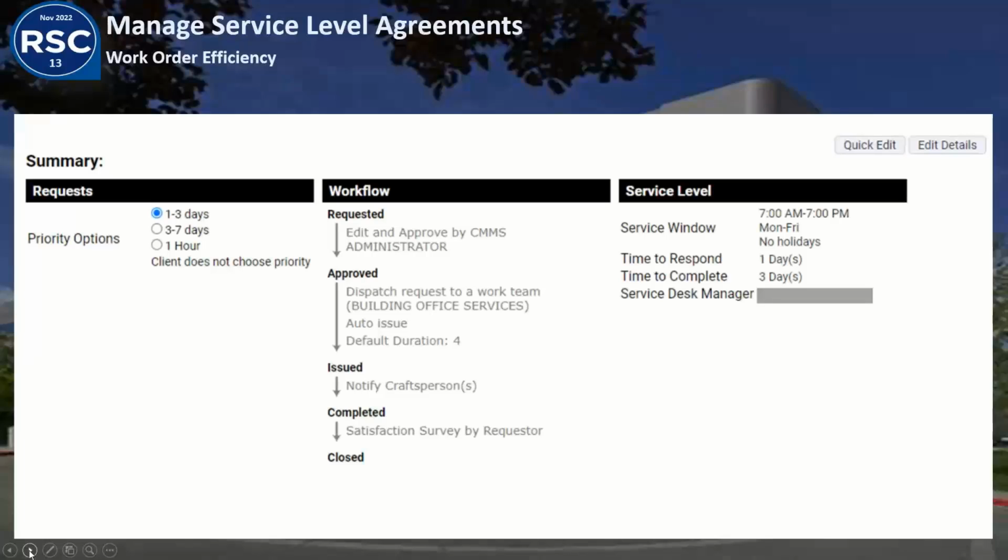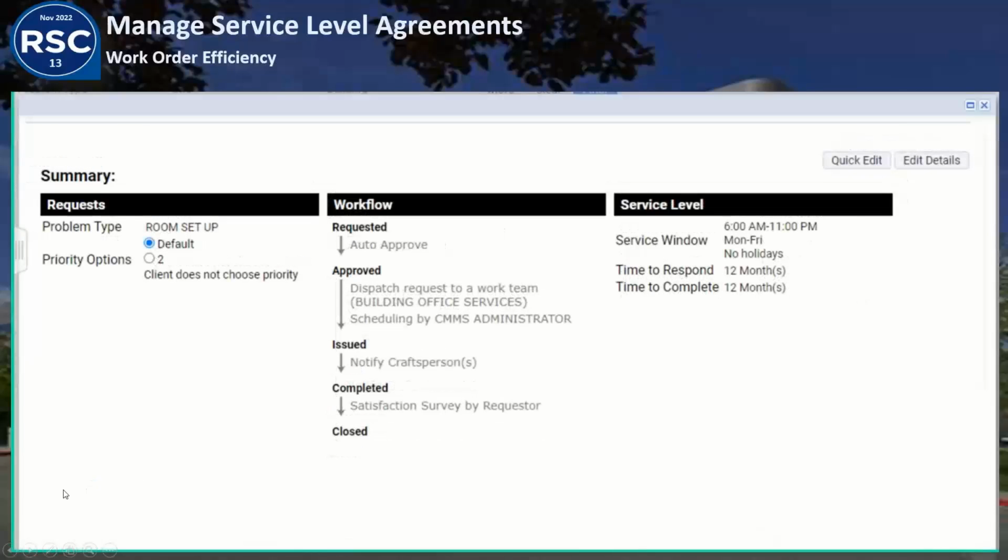This is a regular work request SLA. It gives you the options of 1 to 3 days, the workflow, how it's going to be funneled, who's going to receive it, and it will literally tell me when the work request was done. I'm able to see the service window. They have from 7 a.m. to 7 p.m., Monday through Friday. The work shouldn't be done on holidays, and I can change that as well if it needs to be done on holidays. Time to be responded and how many days they have to complete the work.